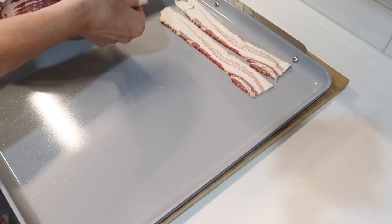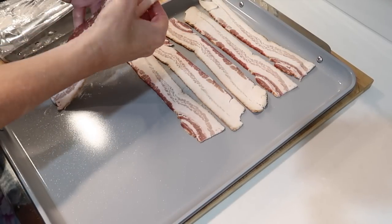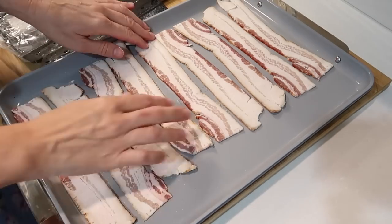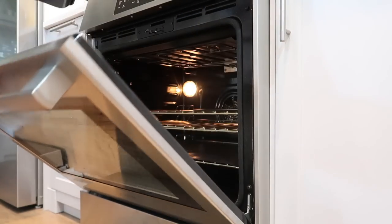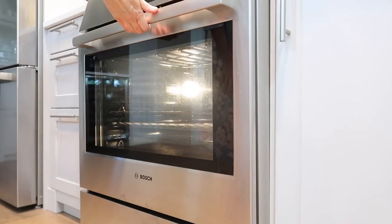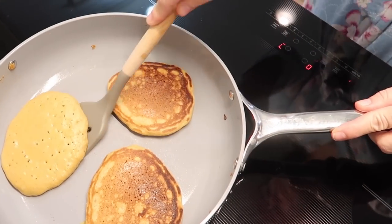And here's a little hack for you that I've been doing for years. I put my bacon all at one time on a baking sheet and bake it in the oven, usually between 425 and 450 degrees Fahrenheit. And it depends on the size and thickness of your bacon. It generally takes about 10 minutes and I just keep an eye on it so it doesn't get too crispy. It does make a little bit of mess inside the oven, but if you have a self-cleaning oven, that's easily taken care of. And it definitely cuts down on the mess on the stovetop.